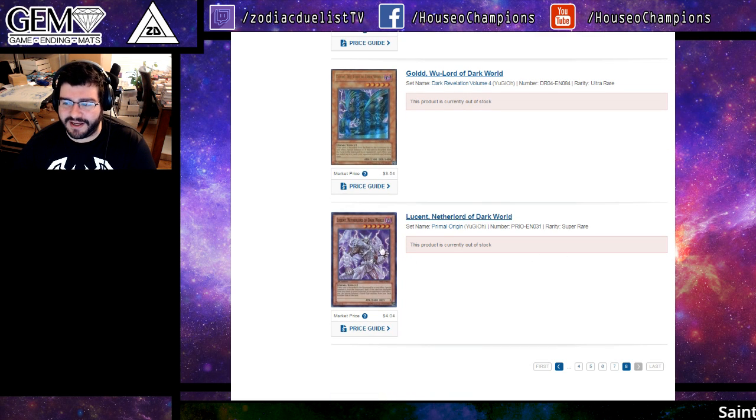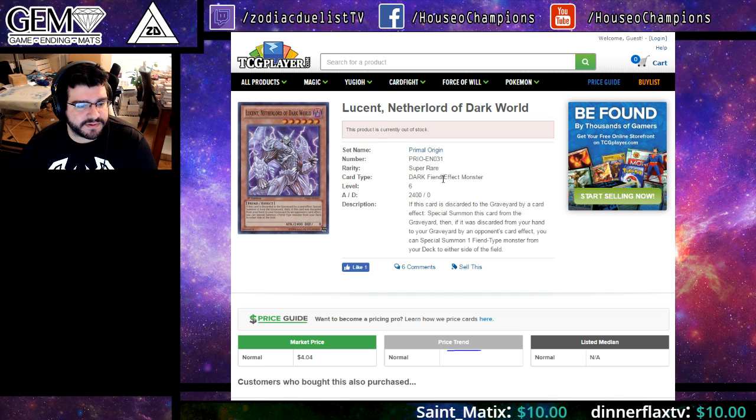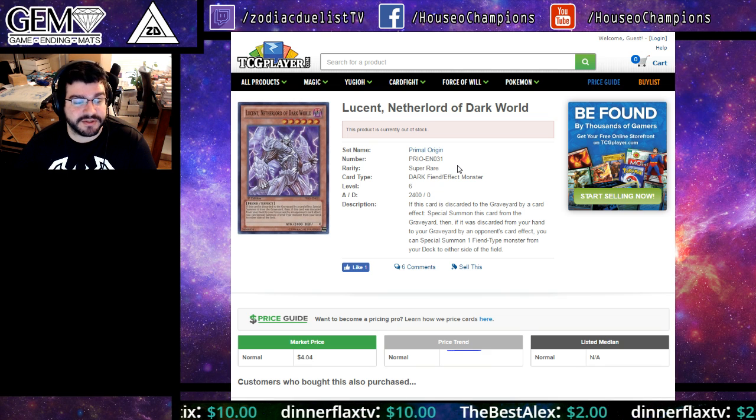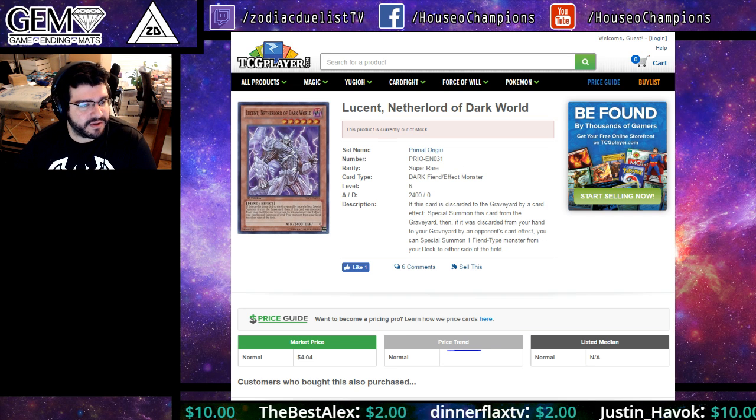Even this guy. This guy's actually pretty good, if I recall. This card is discarded to the graveyard by a card effect. Special summon this card from the graveyard. Then, if it's discarded to your hand by opponent's effect, you can special summon one Fiend-type monster from your deck to either side of the field. Yeah, there's a lot of applications for him.